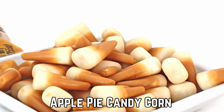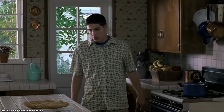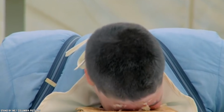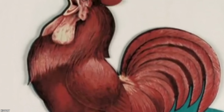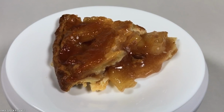Apple pie candy corn. Apple pie could appeal to a variety of holidays, Thanksgiving, Christmas, etc. Who doesn't love the comfort of a warm apple pie on a chilly or crisp day? It's one of those typical all-American foods that has become synonymous with American culture. So it makes sense that this staple food would be translated into one of the country's staple candies to appeal to those who can't get enough of America's favorite dessert.